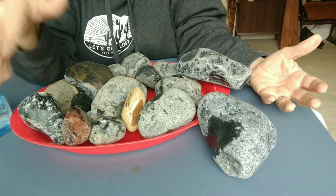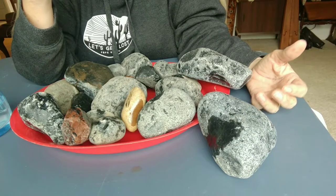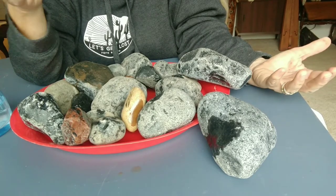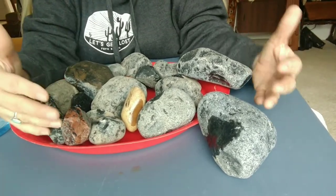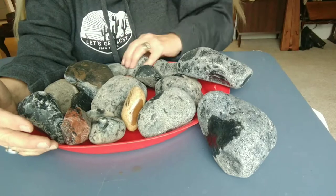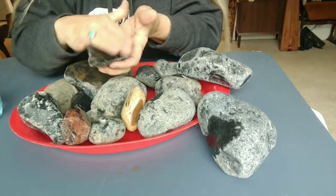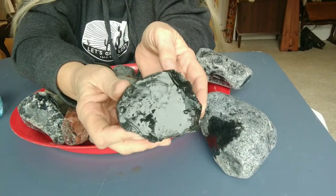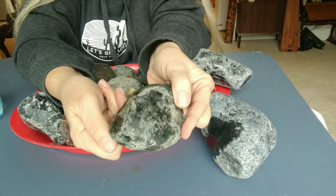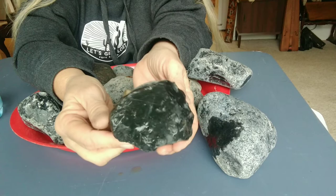We don't have anything to slab. A person might want to slab some of these. There's just all kinds of things that you could do with them. I'm just really curious right now how they're going to polish. And like I said, this is maybe a third of what we have, so we have a lot that we can experiment with as well. There's another one that's already broke. The backside with the crust, and then without it.